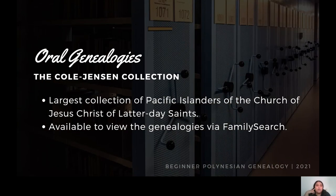Next, I want to talk about oral genealogies. So oral genealogies, we talked about the functions of genealogies, and that is consistent across the board, that genealogies determined everything in your life, and they were functions of society.